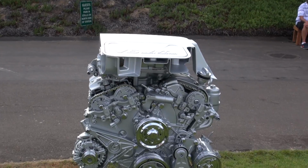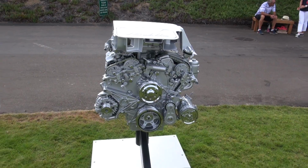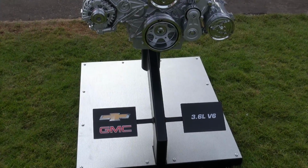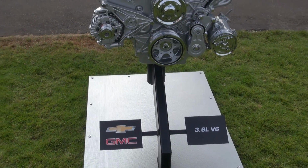3.6. Is it dual overhead cam or what? Yep, 305 horsepower, variable cam timing and all that. 305 horsepower, 269 foot-pounds of torque. Okay. So it's an engine we use in a lot of applications in the company, right?